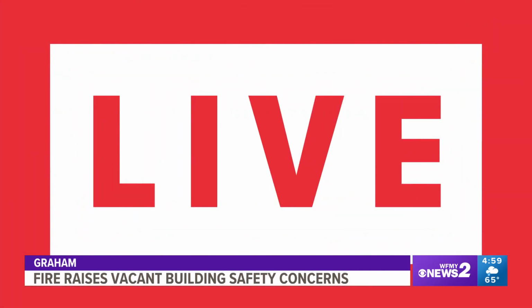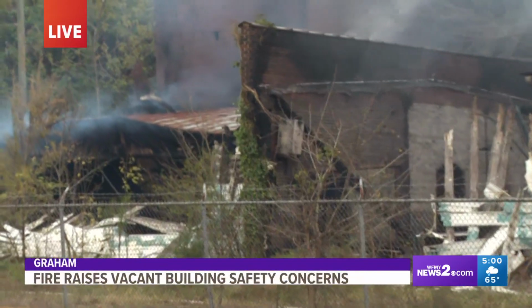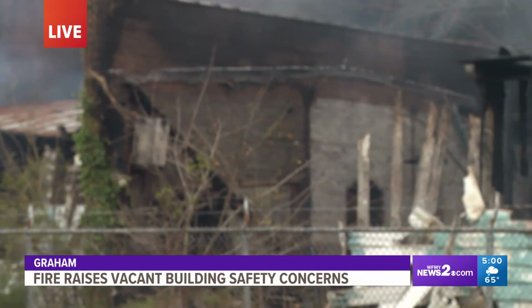And today there's new concerns about how the fire started and what's being done to prevent situations just like this in the future. WFMY News 2's Amber Lake has more from city leaders. Graham's fire chief told me that they've been wanting to inspect the old mill for a while now. He says they look into vacant buildings just like this, especially if they're falling apart. He says when it comes to this building, it may just be better to tear it down.